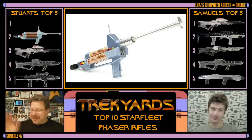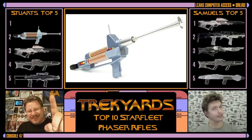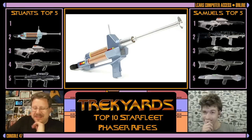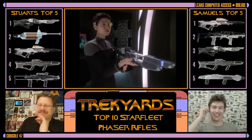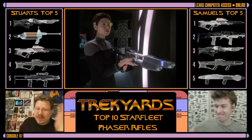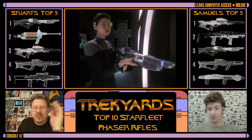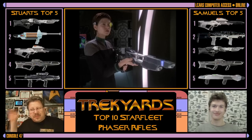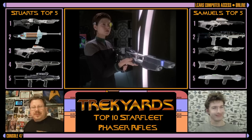Anyway, number 1 slot. These are like all the best ones you've already said. Number 1 is the TR-116 projectile rifle. You can shoot right through walls. It's got a micro transporter. I mean, it's the coolest weapon. Plus, with the headset and the targeting scope, you can see through walls. Awesome weapon. I would love one for whatever reason. It'd be cool.